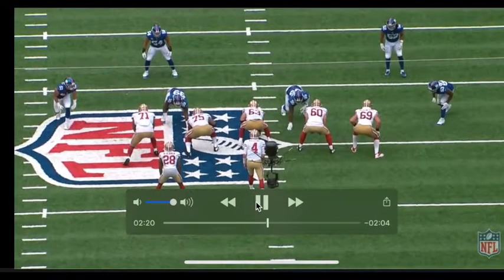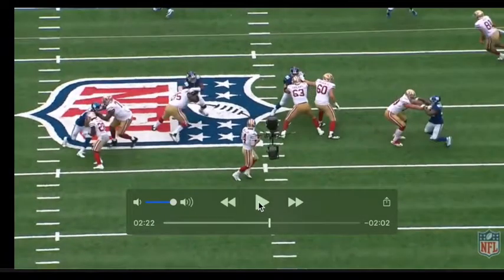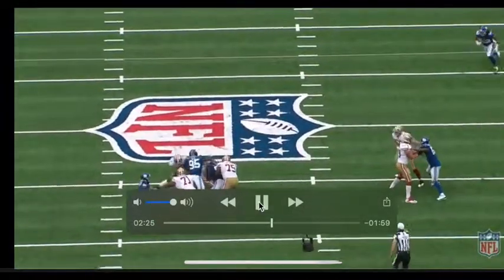Now we look at Oshane, our buddy Oshane right here, going against Mike McGlinchey. He doesn't really have a complete plan here, I don't think. He tries to juke him out, and then he gets his hands on him, and then, I don't know.